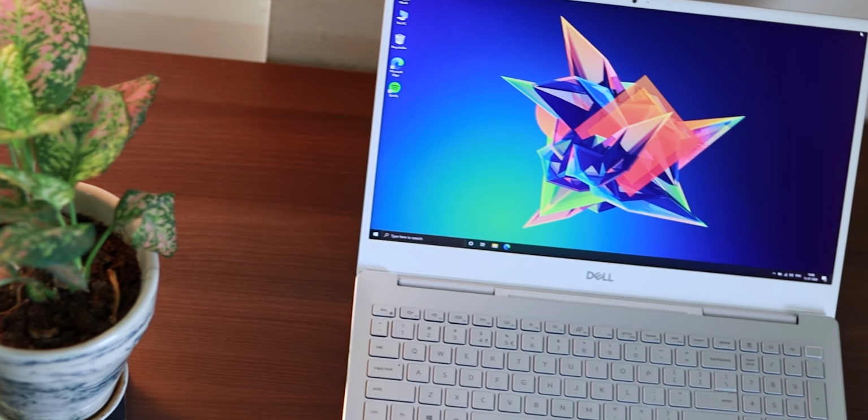Now inside this chassis, there is a lot of power. Again, I would want to repeat myself. We often forget that these ultrabooks are beautiful and aesthetically very pleasing, right? But they are very powerful as well, and this laptop is one of them.